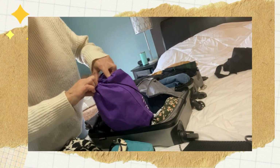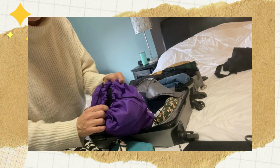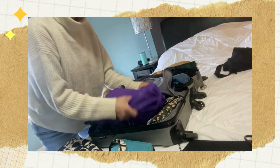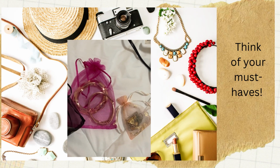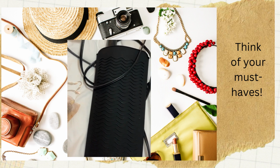In this pouch, I have 10 pairs of underwear, 10 socks, as well as 3 bras. And I have it in a separate pouch just so it stays all together, and I might need it for my laundry afterwards. So I'm gonna put it snugly in between here. I'm also packing a couple of bracelets and necklaces and cute little earrings just for something fun, as well as my curling iron.